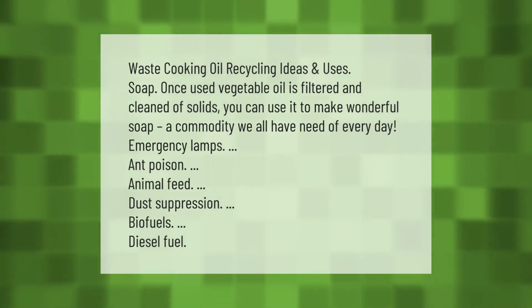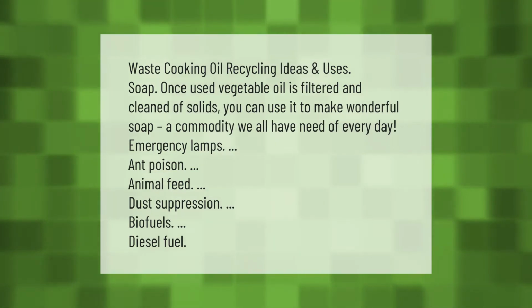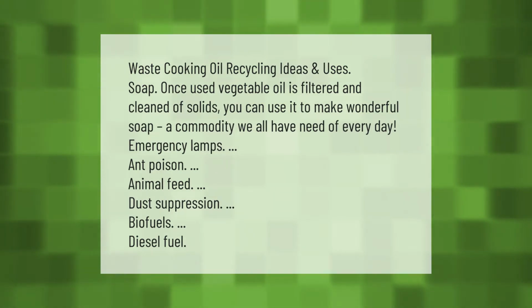Waste cooking oil recycling ideas and uses. Soap. Once used vegetable oil is filtered and cleaned of solids. You can use it to make wonderful soap, a commodity we all have need of every day. Emergency lamps, ant poison, animal feed, dust suppression, biofuels, diesel fuel.